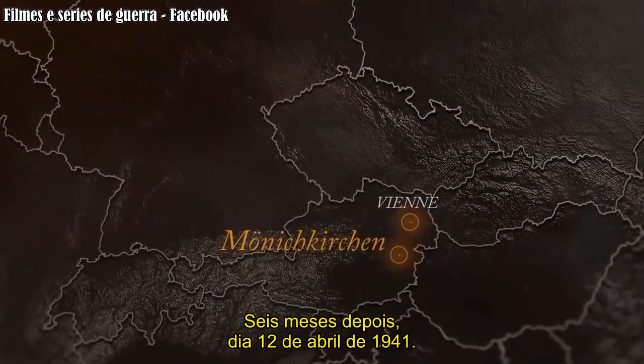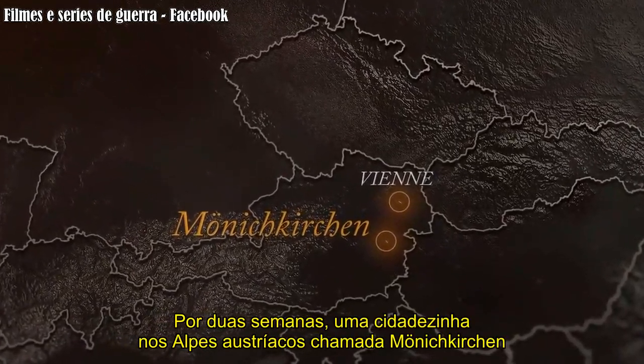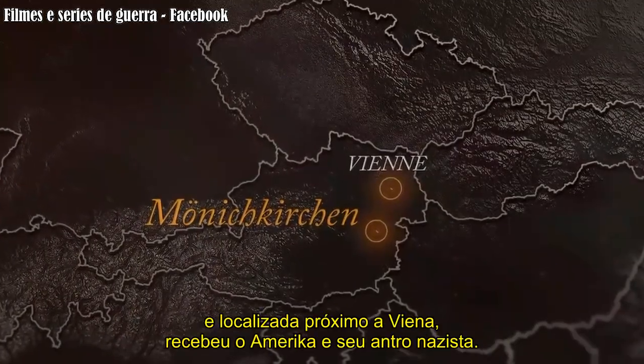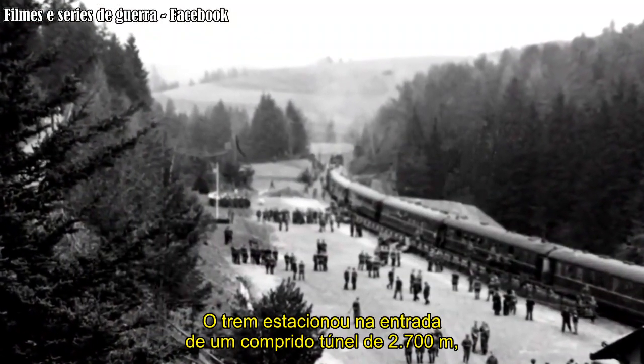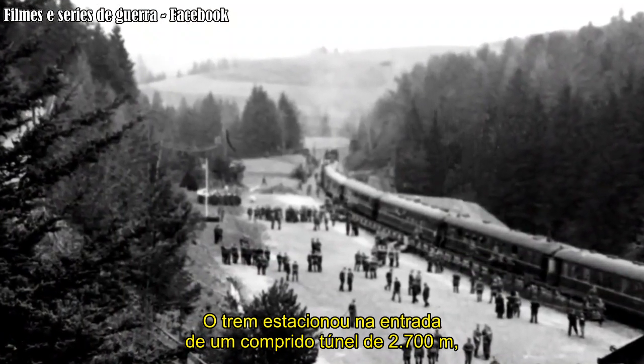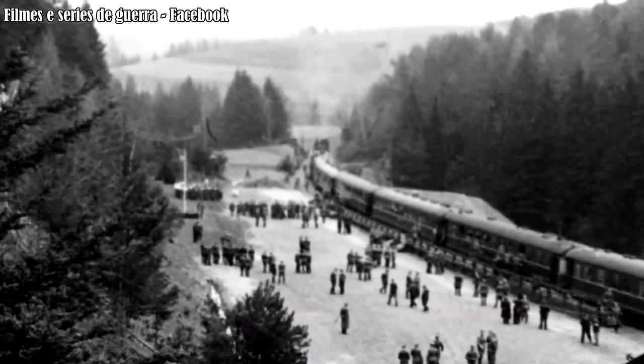Six months later, April 12, 1941. Monichkirchen, a small town in the Austrian Alps near Vienna, welcomed for 2 weeks Amerika and its Nazi ant nest. The train parked up at the entrance to a long tunnel of 2,700 meters in a valley just outside town, next to a small hotel.